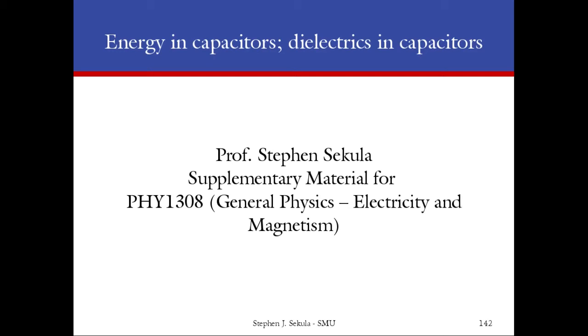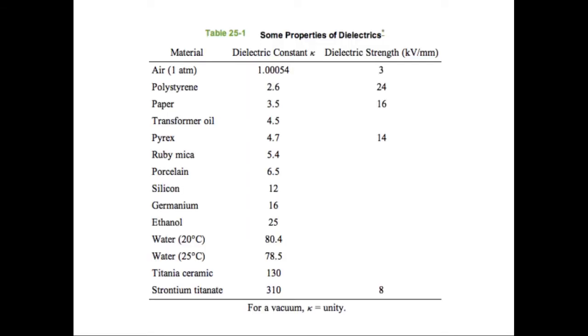Energy in capacitors, all right, dielectrics and capacitors. So I mentioned in the lecture that you can shove material into the capacitor. You saw that demo using the simulation where you take the block of material and you shove it, it was glass, and you shove it into the capacitor, and the capacitance goes way up.